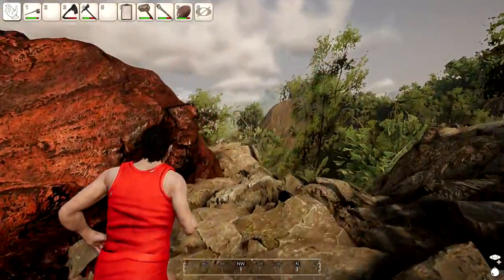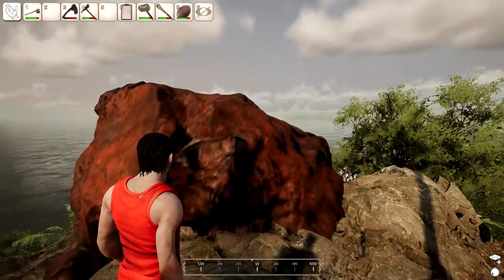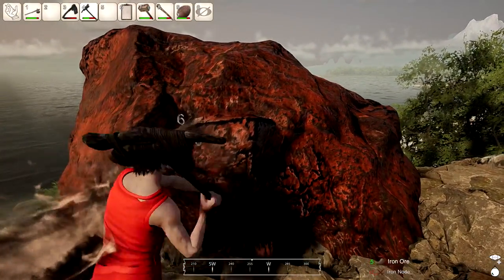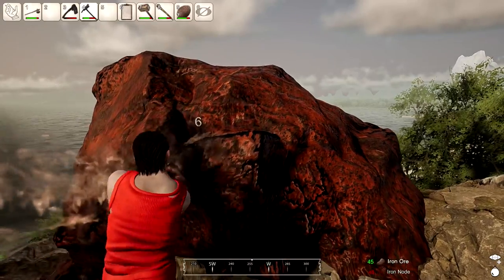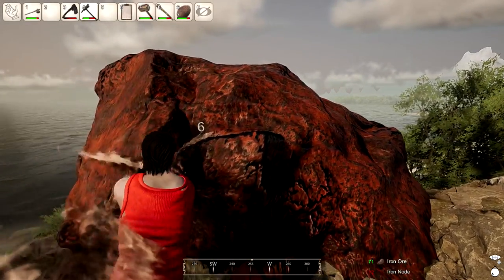Okay, so, wow. You know what would be cool is if I built a bridge over to this one and then I took it over as well. But I'm not going to do that. No, that would cost so much. It would be insane. Oh, now, hopefully I'm going to be able to carry all of this. Yes. But this is great because I do need iron really badly.